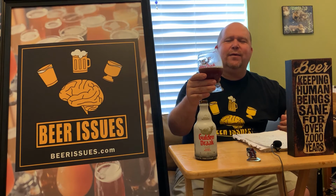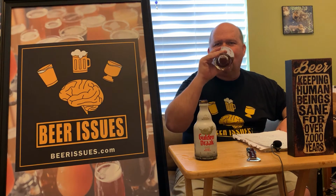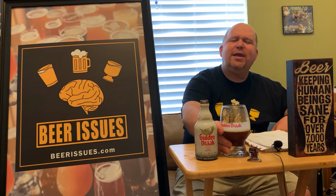If you hold on to this beer for like 5 years, it's still going to be a delicious beer. But it's just so smooth. Even drinking it fresh like this, it is so delicious.